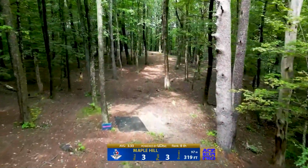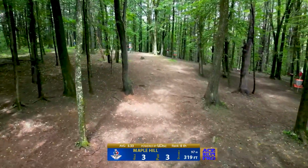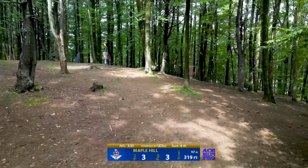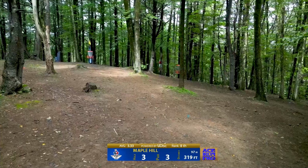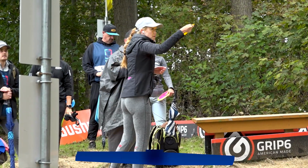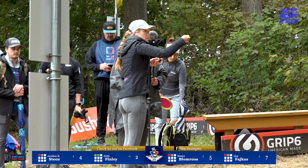All right, hole 3, par 3, 319 feet. Today we are playing the basket on the right side, short. I have trouble with this hole all week, but in practice it was great. I'm trying to throw straight over this stump, but I keep turning over the angle a little too much. I find a flex shot in my mind would be the ideal shot, but I haven't executed it yet. Trying out the same Star Roadrunner from the previous hole.